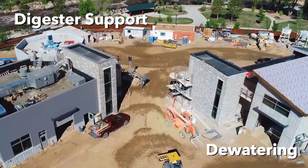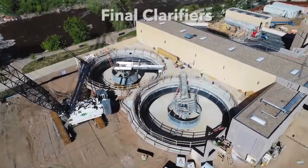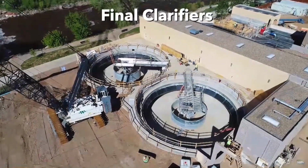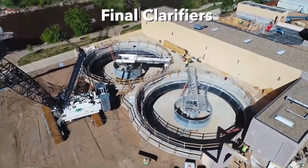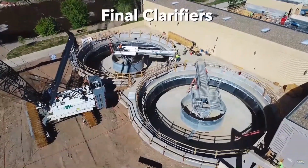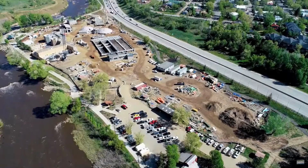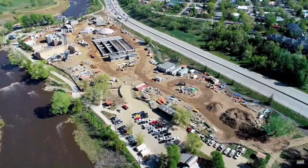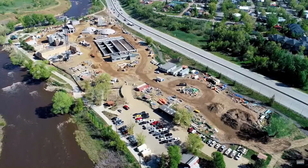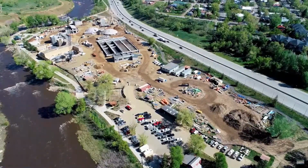This is the digester support building that houses our two new digesters. And then these are our final clarifiers that will be in operation starting June 6th. This is an overview of the entire plant site. You can see down at the lower right-hand corner, that's the Santa Rita Park that will be reconditioned as part of this construction.